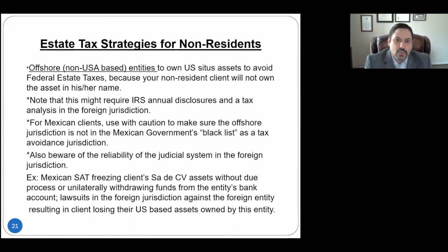Also, another issue of using offshore entities is beware of the reliability of the judicial system in the foreign jurisdiction. Okay, so again, using my Mexican clients as an example, I pretty much blanket discourage my clients from using Mexican business entities to own their U.S. assets. So the reason I discourage my Mexican clients from using their Mexican corporations from owning their assets in the United States is the reliability of the judicial system in Mexico.